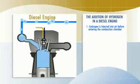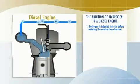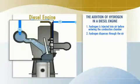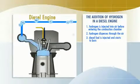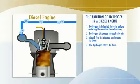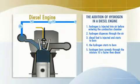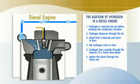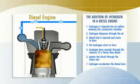If a small amount of hydrogen is injected into the air before the air enters the combustion chamber, the hydrogen disperses through the air. Hydrogen burns more than 10 times as fast as diesel. So after the diesel fuel is injected, it starts to burn. That in turn starts the hydrogen burning. The hydrogen burn spreads through the mixture 10 times as fast as a diesel burn would, and this in turn ignites the diesel throughout the entire mix. In effect, the hydrogen accelerates the rate at which the diesel burns.